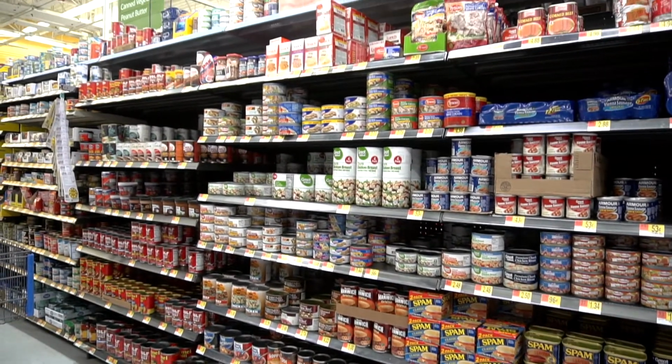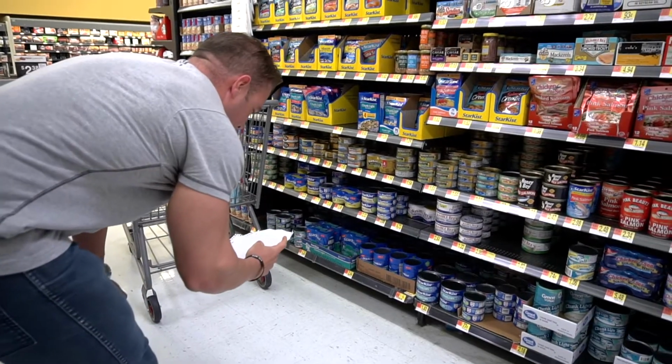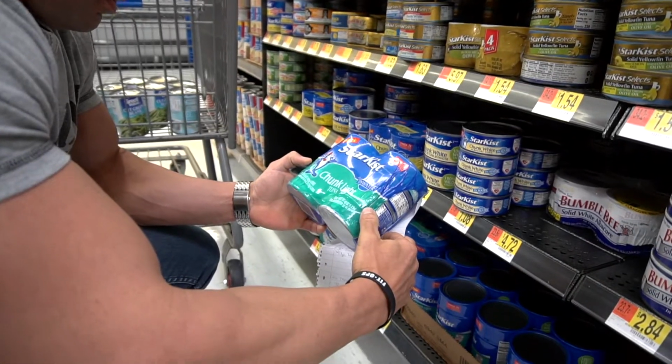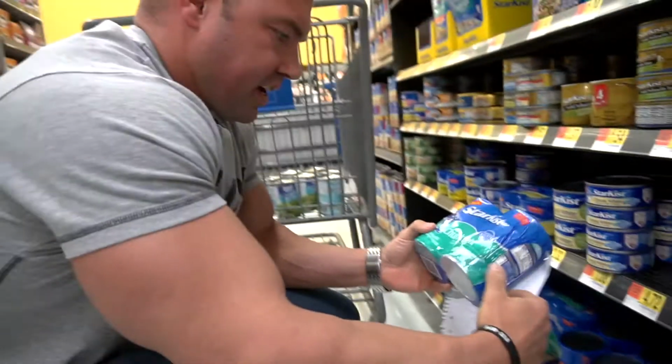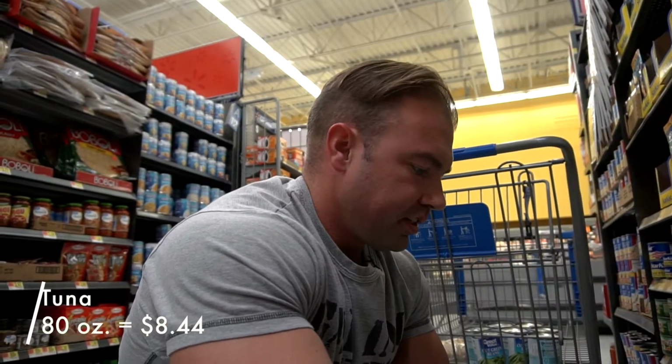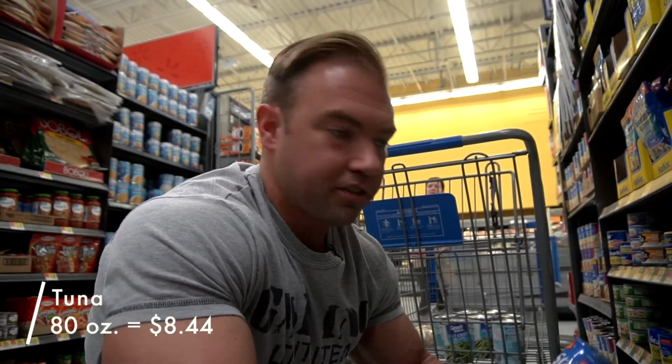Protein's the hardest thing to fit into this budget, so my first thing my head went to was canned tuna. So I'm gonna try to eat 5 ounces of tuna for two of my meals. Now it's just finding the right one for the budget. All right, so this is 8 5-ounce cans. That's 40 ounces. So I'm gonna get 2 of these. Will give me 80 ounces of tuna, which should be enough.